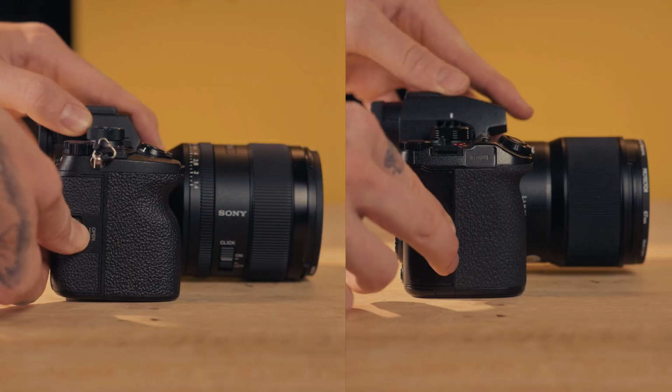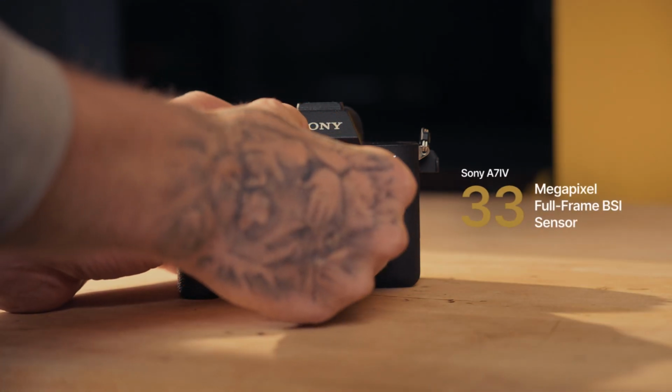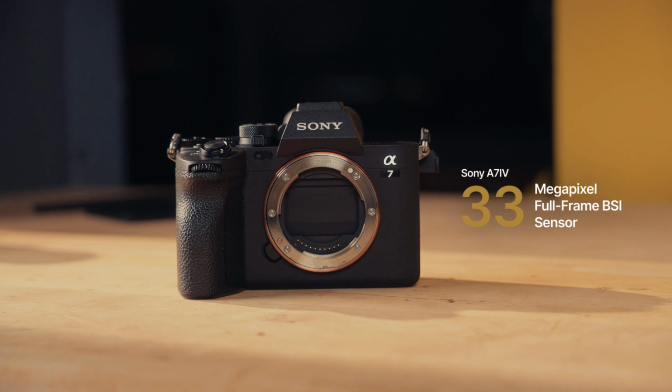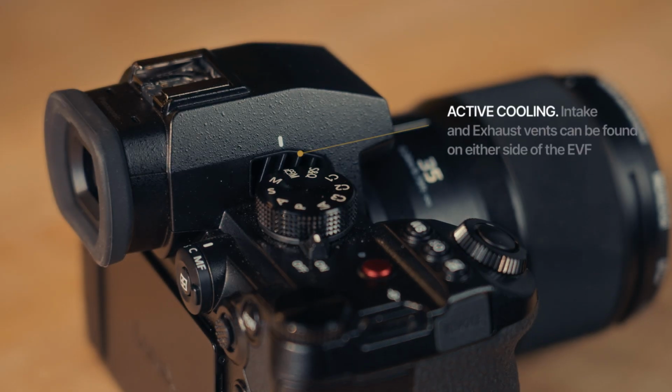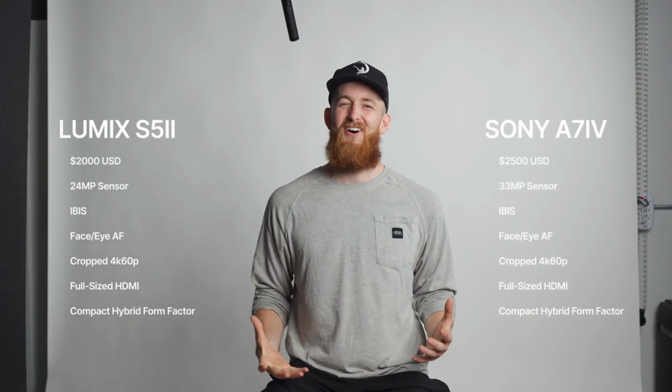We start to see a couple differences as we look at the media cards. They both have dual SD card slots, with the A7IV offering one of the slots that can hold CF Express Type A cards, which helps with the read and write speed, as well as the buffering capabilities when taking burst photos. Another difference that we're going to find is in the sensor. The A7IV offers the 33 megapixel sensor compared to the 24 on the S5 II and S5 II Mark X. However, the S5 II Mark X does offer internal cooling, and that's going to be a big deal. We'll talk about that here in a little bit. So it really does become pretty self-evident as to why this is such a hard decision to make.